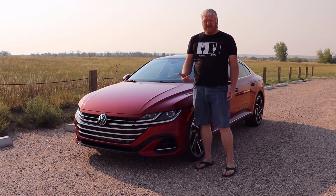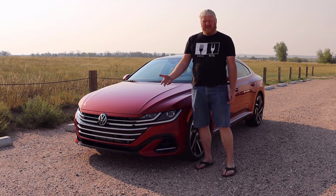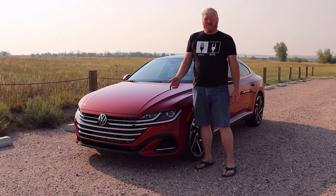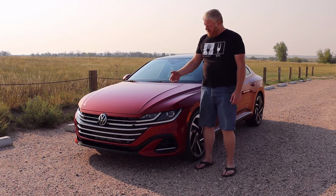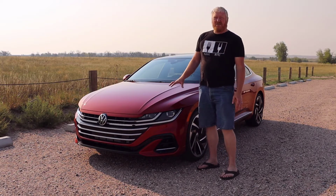This year it gets a little bit of a refresh, some updates. That front grille is a little different. So if you're looking at that and wondering, hey, that doesn't look like a Volkswagen grille that I've seen before, that's because it's brand new. Changes there, there's some changes on the back and a little bit of change in the styling.